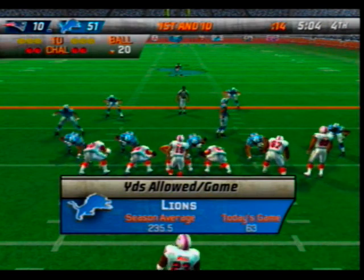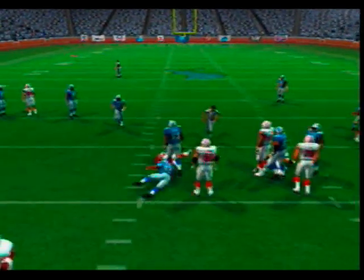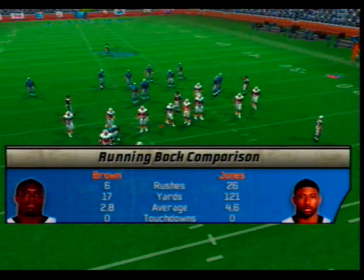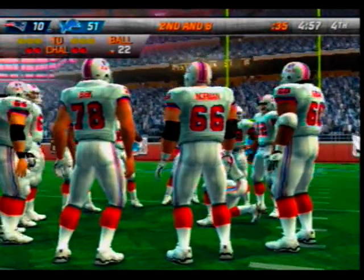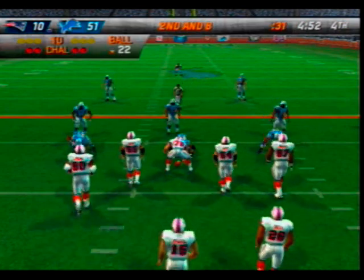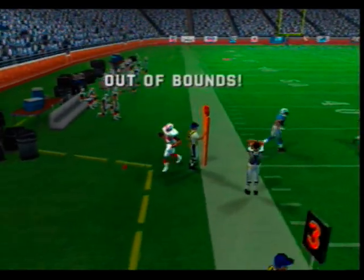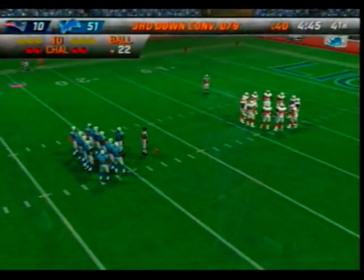First and 10. Detroit comes out in a 4-3. Let's go. On the ground. Neely comes up to make the play. And now our viewers can see how successful each team's main running threat has been today. Ball on the 22-yard line. Wallace back in the shotgun. Throws it. I think the quarterback just let that one get away. Jenkins was the one they were trying to get the ball to.